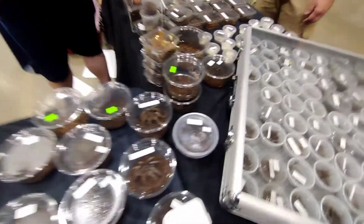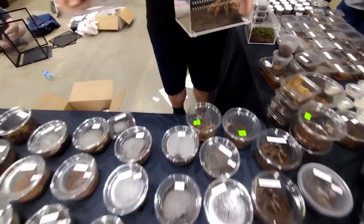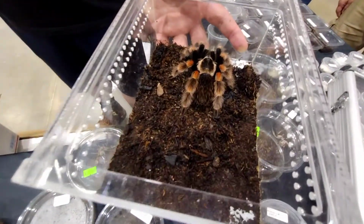What's a Mexican fire leg at? Everybody's got one of them. I don't have that, but I got an Ethia. Oh, snap. Pretty close to the same thing.